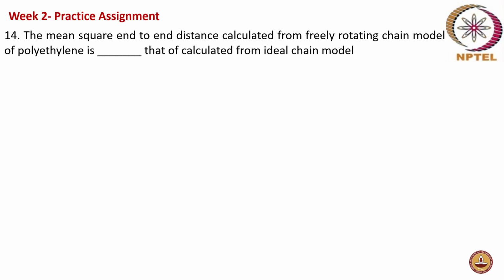What is the mean square end-to-end distance for polyethylene from a freely jointed chain model and an ideal chain model? Any guesses? I would tell it is double. Double, you're saying. Okay, so Mr. Sandeep, do you also agree? I think so, ma'am. Yeah. Okay, let's see what is the answer. Yes, you are right. It is twice.